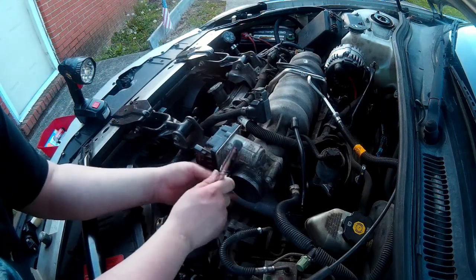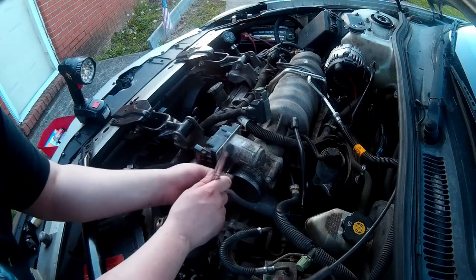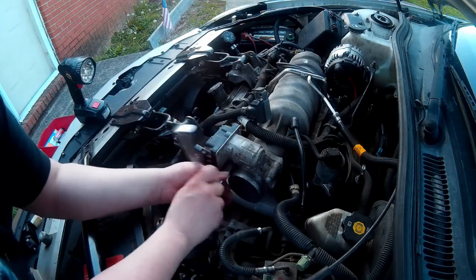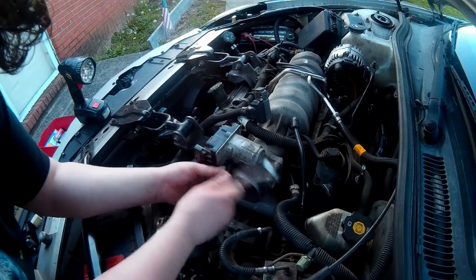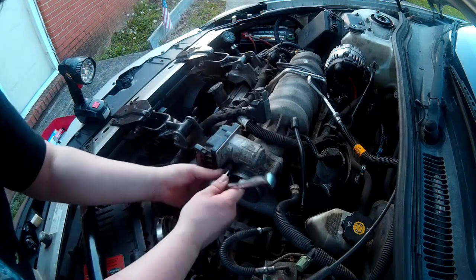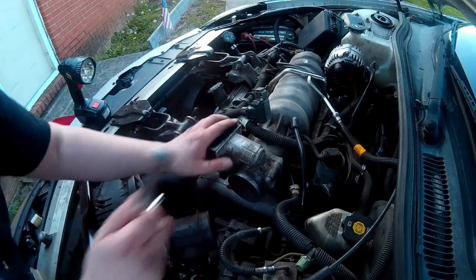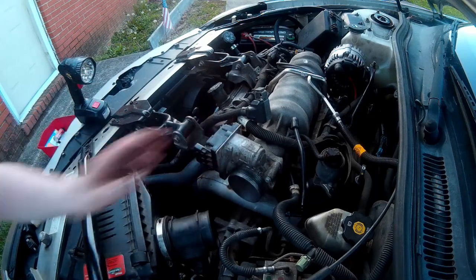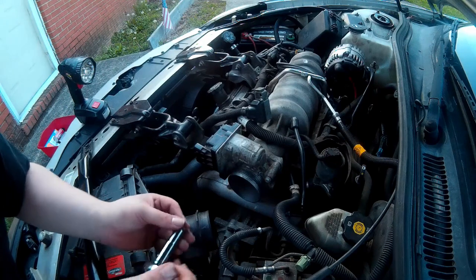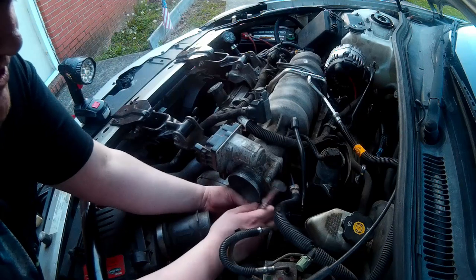That went in nice and easy. It instantly went straight in the hole. The only reason I'm doing this is because I can see how much space I got left. Okay. Last but not least is this bolt. This is going to be fun putting on. Oh. Please not sarcasm.